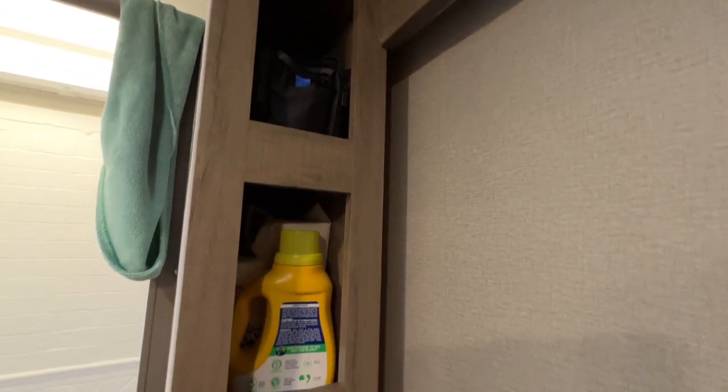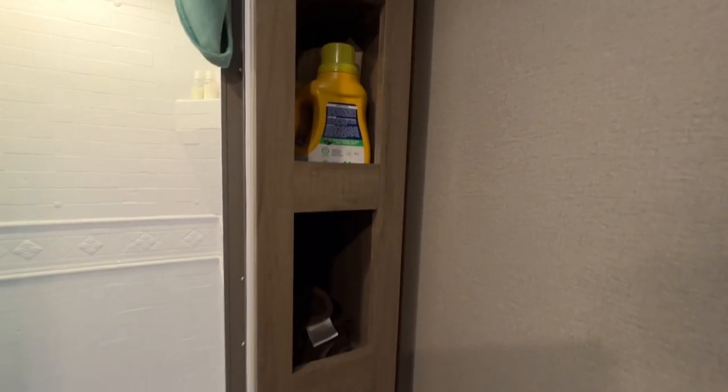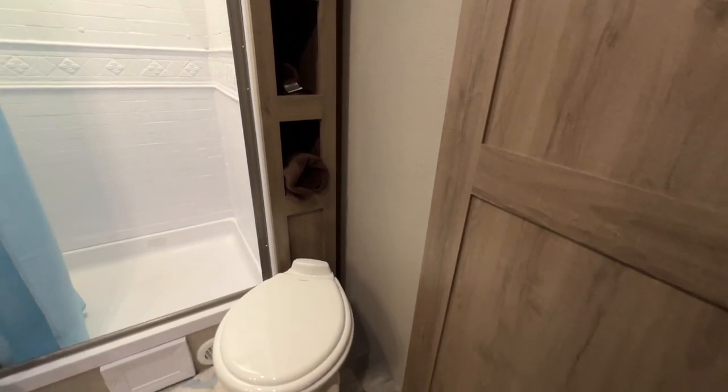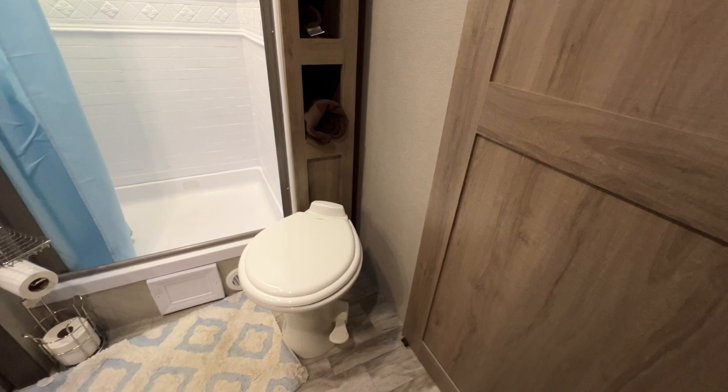I love the storage in it. It's got a pantry. Plenty of storage for your towels, for your toiletries, I even put my laundry soap and stuff in there. I'm going to put more stuff in there because there's still so much room in that bathroom. And it's hidden and out of the way, so it's kind of nice. I like things to be organized away, so it's perfect for me.